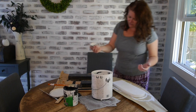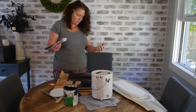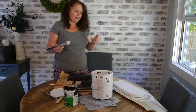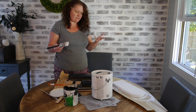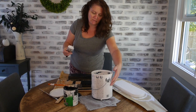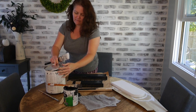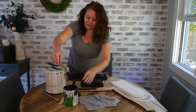All right, so we've got our first coat on the second side, and I caked it on a little bit more, made it a little bit thicker, so hopefully it will not need more than a first coat. I like it, again, a little rustic, so I don't care if it shows a little bit of the wood. That's up to you. You can do two coats if you'd like. I'm just personally doing it this way. Come and check it again in another half hour.